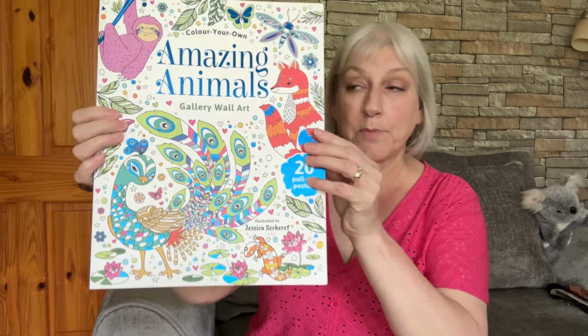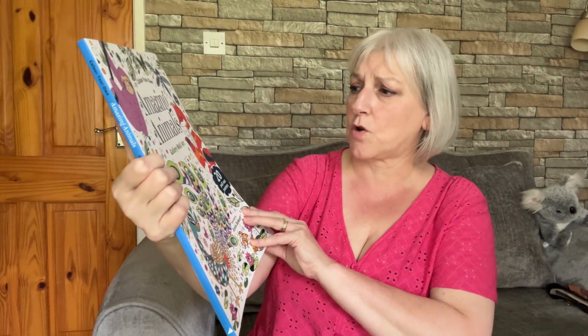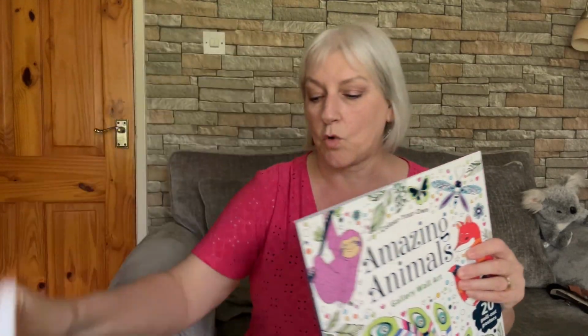Number 9 is some wall art colouring books. Now, the grandkids love colouring books, and I love colouring books as well. And these are actually found in Aldi first, but I've since seen they've got 7 other designs on Amazon. And they're big books, so they're bigger than A4. I'm not quite sure what size you would call that. This one is Amazing Animals, and I've also got the Secret Garden one. I think we have a Christmas Gonks one as well.